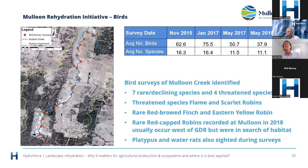Next slide, please. Birds can be quite seasonal and migratory and have seasonal fluctuations. However, the composition and abundance are regarded by local expert Damon Oliver as good for the region. During the extreme drought, the results from the May 2018 survey did indicate a slight decline from the previous survey in May 2017, noting these surveys occurred before any rehydration works had occurred. However, rare and threatened species were noted during the drought. Of special note is the rare red-capped robin that is normally found west of the Great Dividing Range and was present at Mulloon, potentially to access the available food, water and habitat.